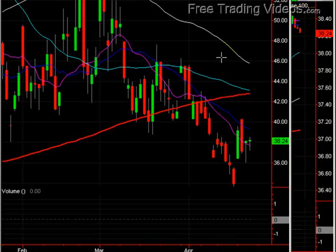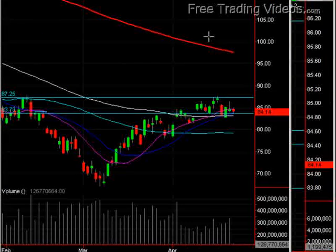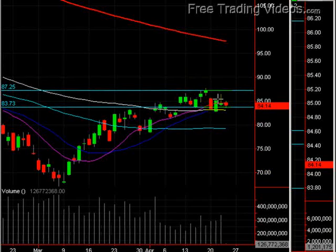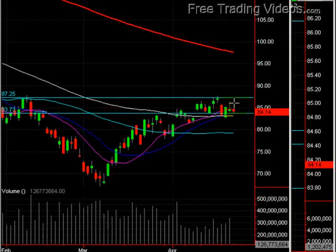Things are still holding up nicely on a daily chart. So if we go back to the S&P 500, but again, this could crack at any time and fail. We could get some better than expected news from other earnings, and maybe it pops up. But again, you have to take a look at the environment that we're in. So again, just be very, very careful with how you trade the markets right now.